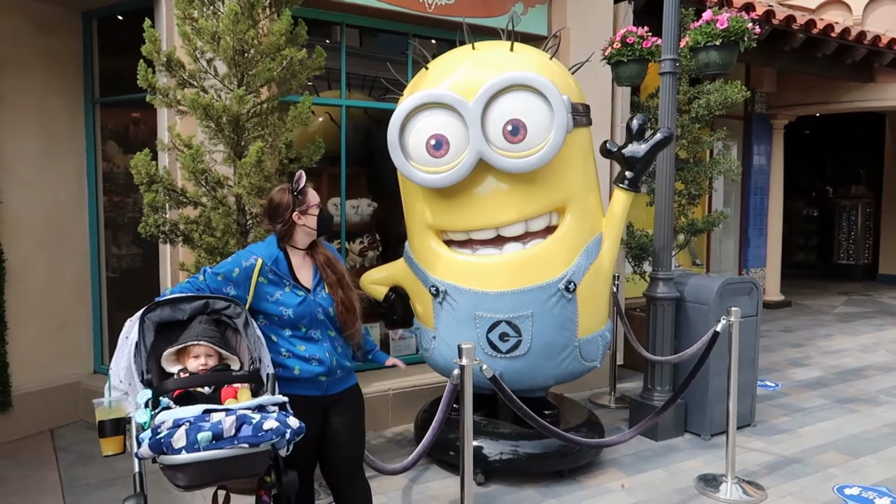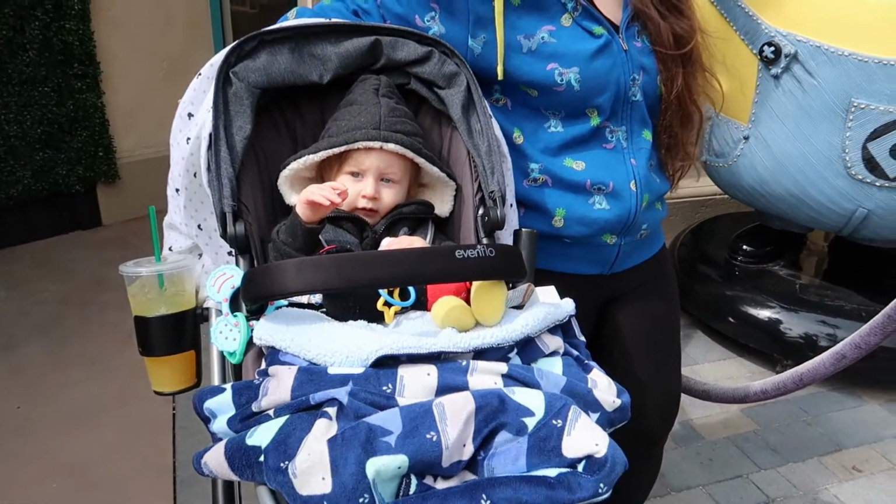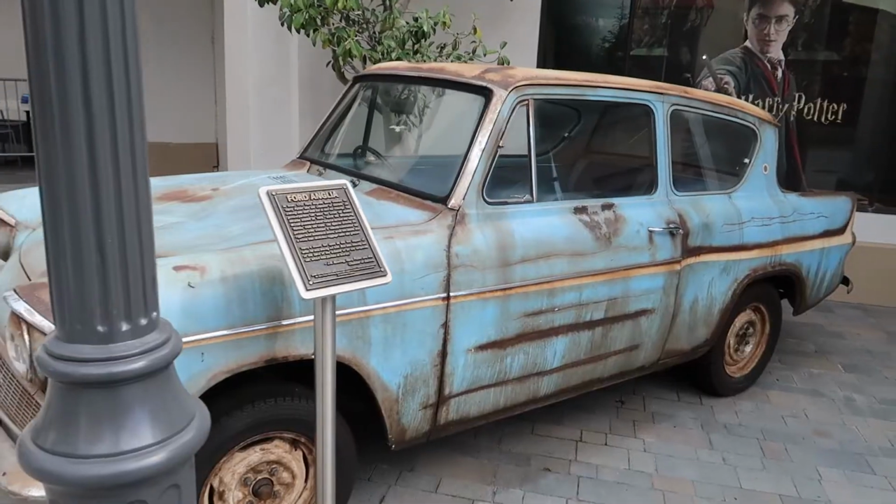Hi, Kevin. Says, hi, Kevin. Look, it's Ron Weasley's car. Oh, how awesome.